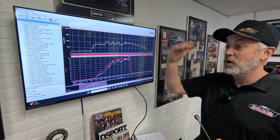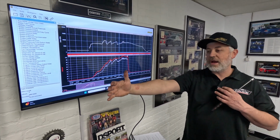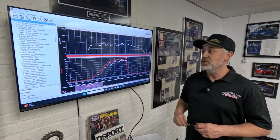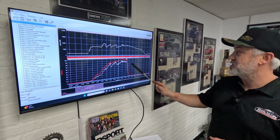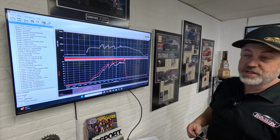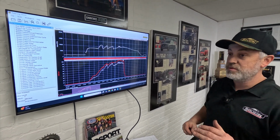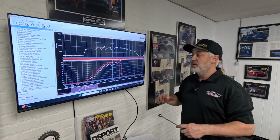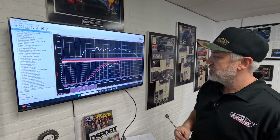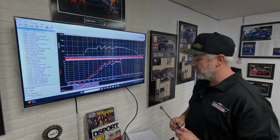We're creating more boost pressure than we are actually driving the turbo, which is one reason why I really love these Apex turbos. That's where they run, below the 1-to-1 ratio, and that's really where you can start making power. Once you get above a 1-to-1 ratio, that's presenting a restriction to your exhaust flow. So really good sign there.